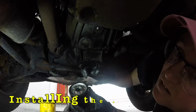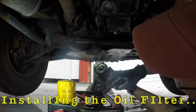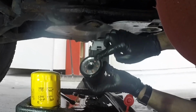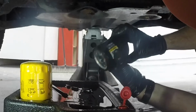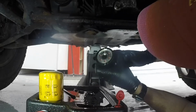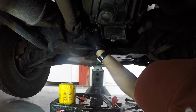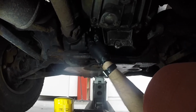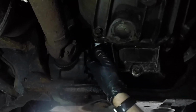Okay, now it's time to add the oil filter. What I'm doing here is I'm taking a little bit of old oil from the pan and rubbing it all over the gasket. You want that gasket to be lubricated before you put that oil filter up there. What I'm going to do is hand spin this oil filter up there. That way you have a nice connection and you don't have any cross threading, and it connects easily. See, it spins up there very easily.